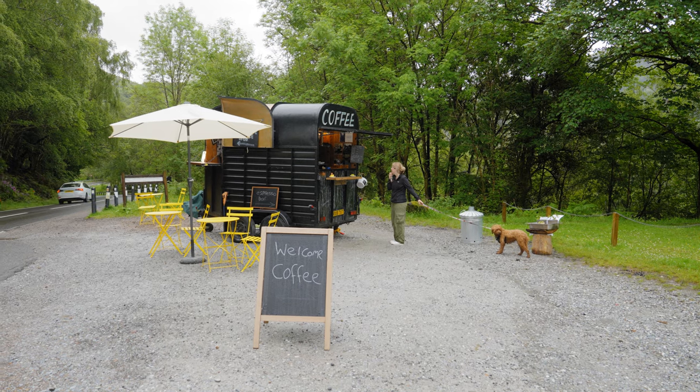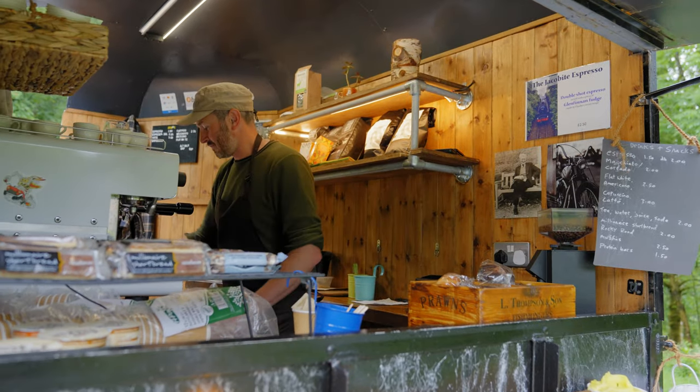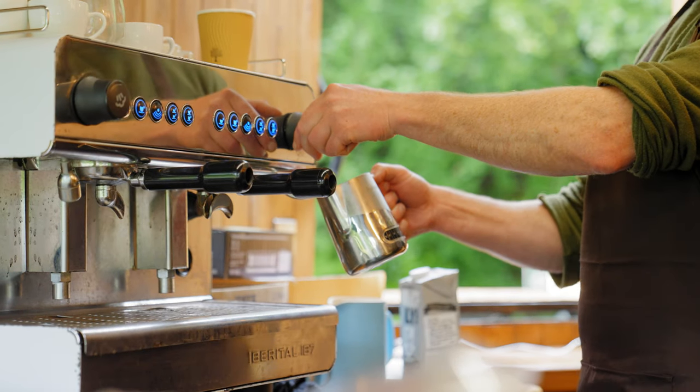We didn't last too long on the road because at the next corner we saw a sign that said coffee and we decided to hop out and grab one. One of the locals who we met there had converted this horse trailer into a coffee van to try and capitalize on a lot of the tourists coming through. So we got out, we had a chat with him, and then I managed to get a few stills of his van because I thought it looked really cool.